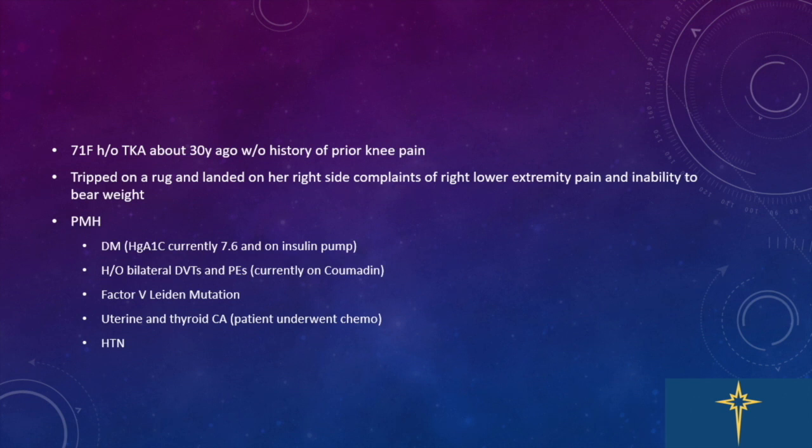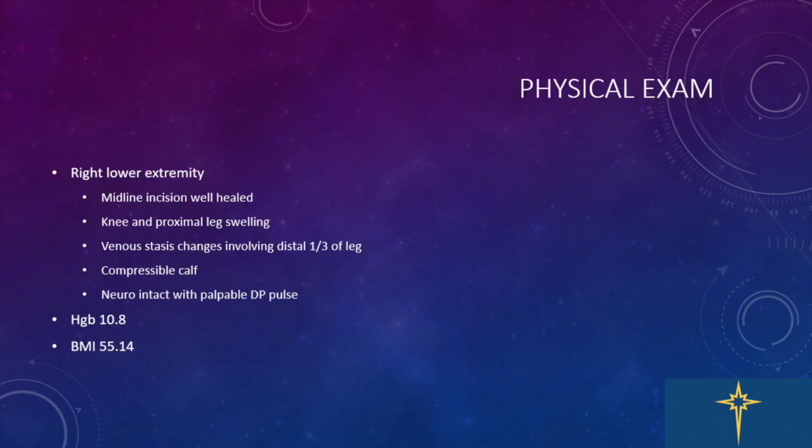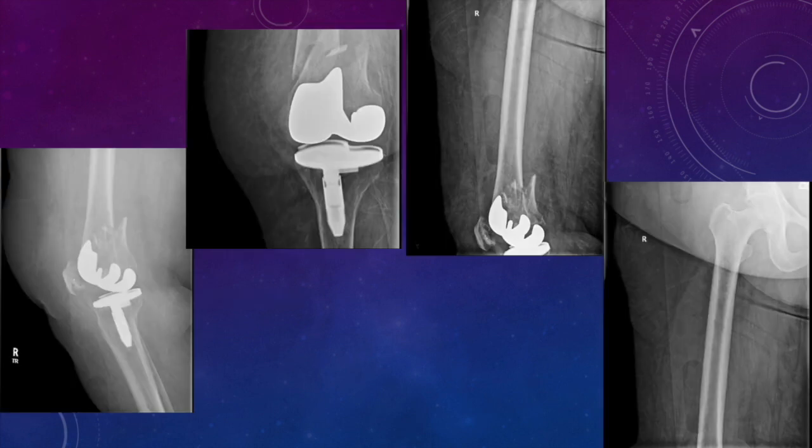I have a 71-year-old female with a total knee arthroplasty, had it 30 years ago. She tripped, fell down. Multiple comorbidities: diabetic, had DVTs, PEs on anticoagulants, factor V Leiden mutation, history of uterine and thyroid cancer. This is a closed injury. The only other thing from a physical exam standpoint is she had venous stasis changes in the distal third of the leg, and the BMI was beautiful, 55.14. And this is what she has.